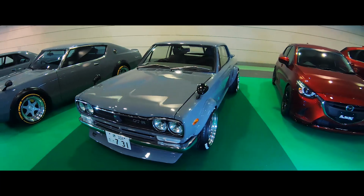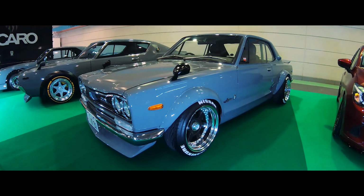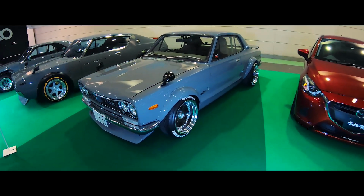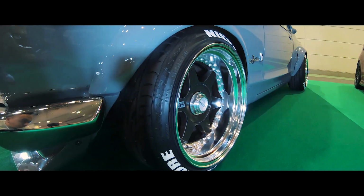Hako, also from East Ball. They all look the same because they're all from the same company. This one also has the re-release Chevron wheels on there.